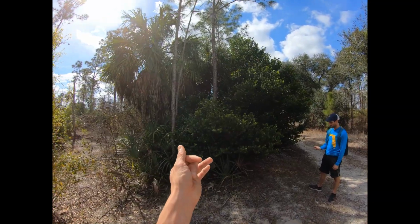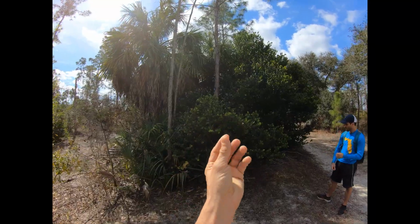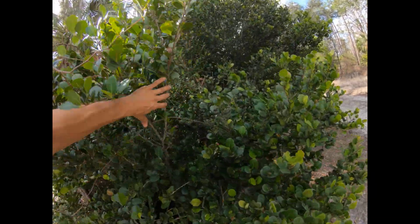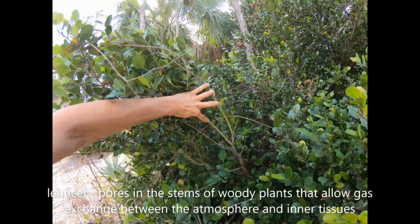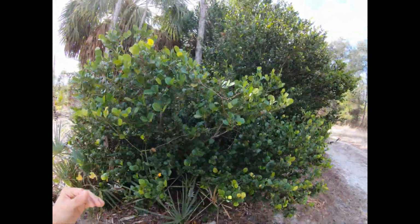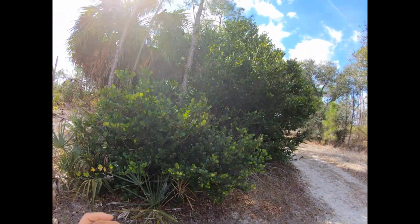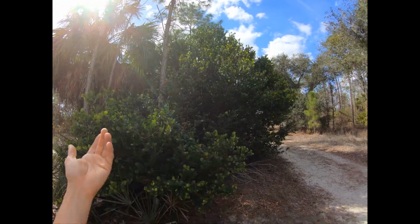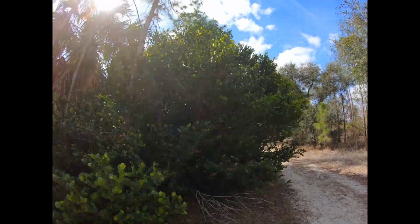It has whitish, greenish kind of flowers, clusters of flowers in the springtime. The bark also can be reddish in color and definitely has these lenticels, these white spots along it. Lenticels on a plant often help with oxygen exchange or air exchange between the stems and the atmosphere itself.